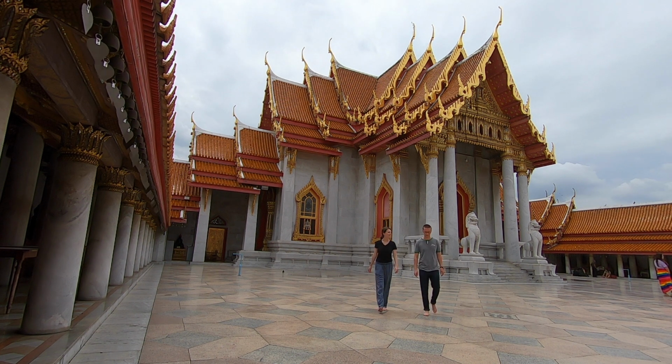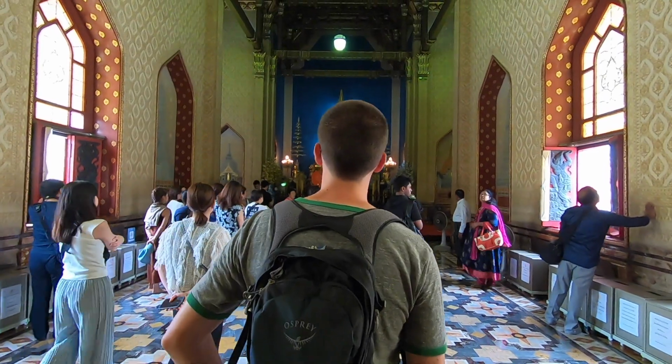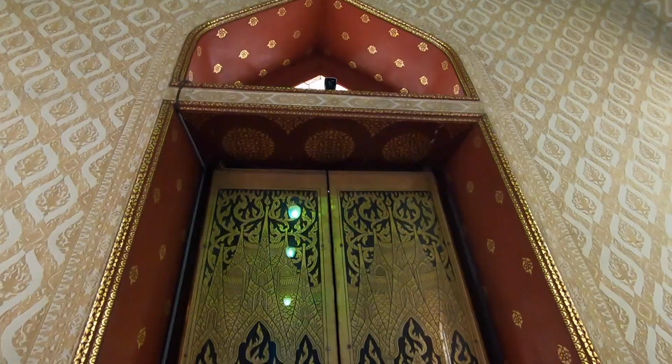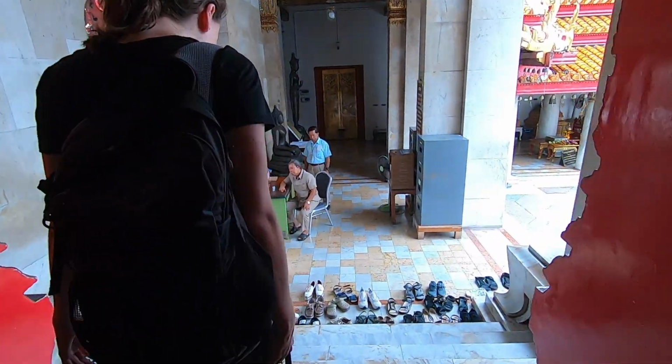We definitely recommend visiting the Marble Temple when you're in Bangkok. Not only is it beautiful inside and out, it only costs 50 baht to get in. And should you arrive from the pier, maybe you could take a motorcycle taxi to get there. After visiting the Grand Palace and the Marble Temple, we wanted to head back to our place to get some laundry done.